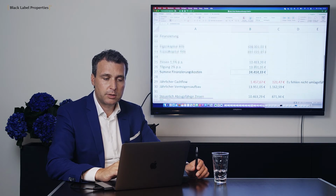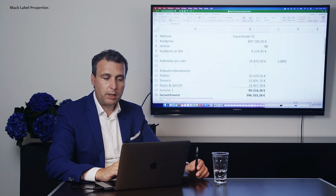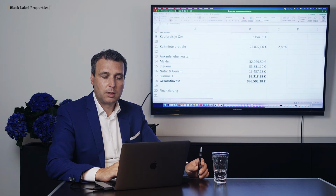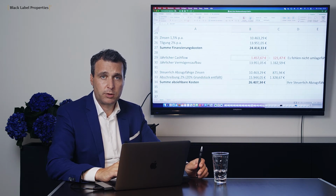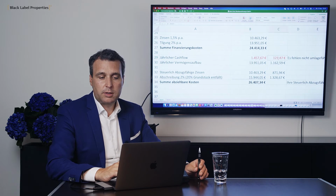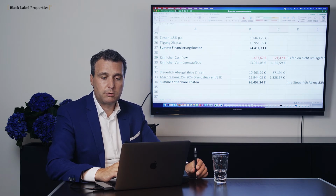The rental income, I go up again. We have made an estimate here with our letting and management department, which is nearly 26,000 euros per year, 25,872 euros per year. If we take off the cost of finance, you still have 1,457 euros positive cash flow per year. So this is 120 euros positive cash flow a month.